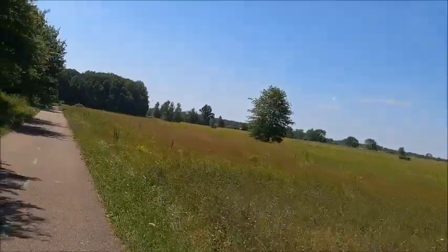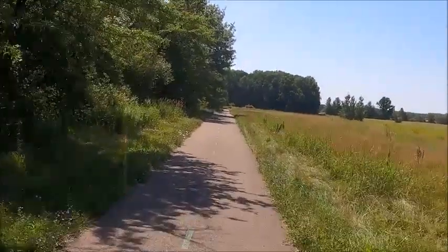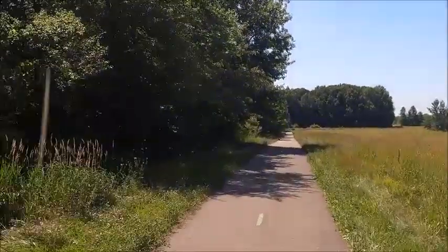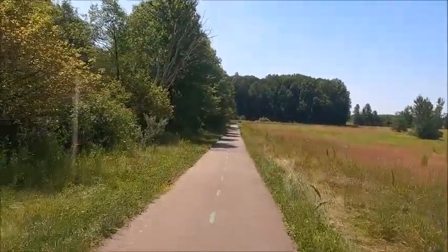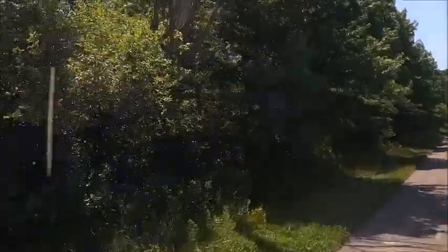Our legs feel fine today. Our rear ends feel fine today. My knee doesn't hurt. I really thought I was going to pay for that long ride yesterday. But we did require a longer sustained nap when we got back to the RV.